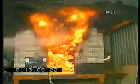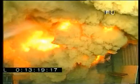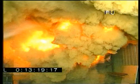Such fires have resulted in huge financial losses and even deaths. Sandwich panel fires are very difficult to extinguish and can suddenly trap firefighters. Approximately 90% of the sandwich panels in buildings are insulated with polyurethane or other plastics.